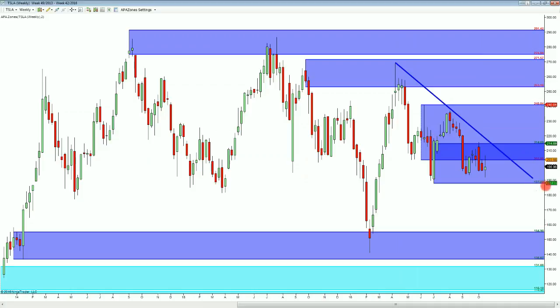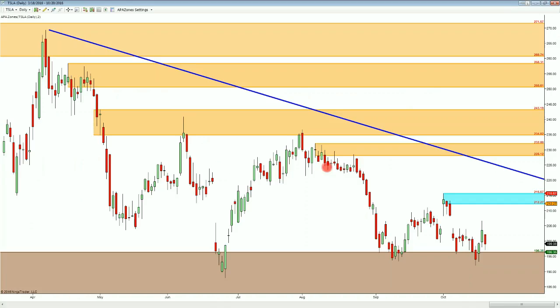I'm really going to be watching out for 187.87 to be broken. That's the bottom of this level. We started to consolidate here, and I'm looking for that level to break. Moving over to the daily time frame, you can see that we have the trend line drawn here as well that we drew on the weekly level.